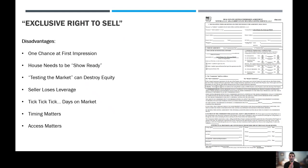Tick, tick, tick, days on market matter. They matter so significantly that the difference of a week to two weeks to three weeks can mean the difference of 7, 8, 9, 10 percent, depending on the market. That's again why first impressions are so critical when you're talking about exclusive right to sell. Timing matters, and that takes a lot of different forms.